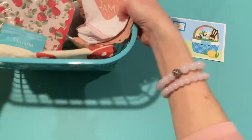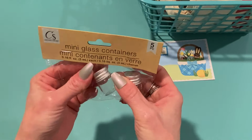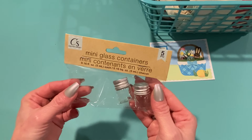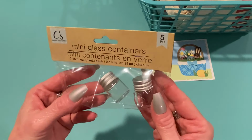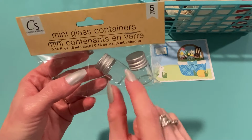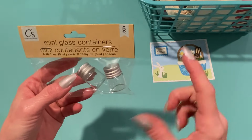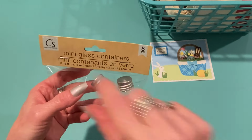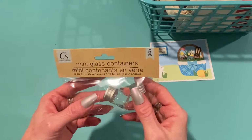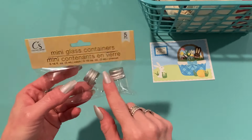Okay, so let's get into the stuff that I purchased. I went to Dollar Tree because I wanted to get these mini glass containers, and it comes with 5. I just have 2 left. There's a new die set from Scrap Diva Designs. It's called the mini vial gift box, I think, something like that. But it makes a little gift box that you could put 3 of these little glass containers in. They fit perfectly. You can use the larger ones too. You just have to cut out space for them on the top of the box, and I'll show you that when I do a project share video. So anyway, yeah, these fit perfectly in that die set.